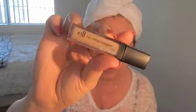And of course I'm using my e.l.f. HD Lifting Concealer. It looks like this. I love this stuff. This is my holy grail. I actually have the Instant Age Rewind Eraser for dark circles. I have this, I don't use it. People love it on other channels, and I've seen other people use it constantly. I just am not a fan. It might not be the right color for me. Maybe that's the problem. I don't know. But this is my go-to.